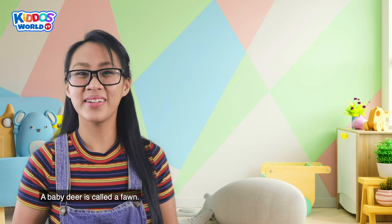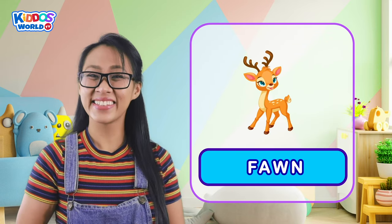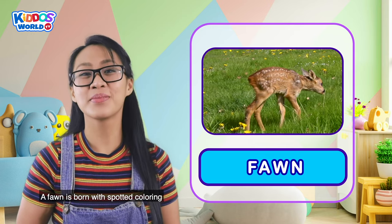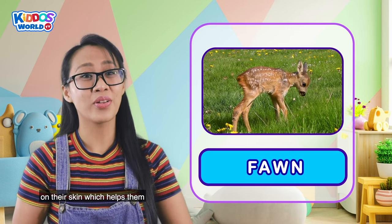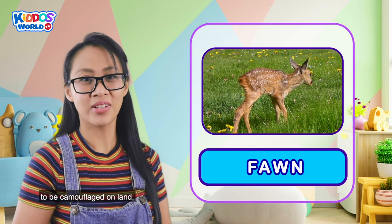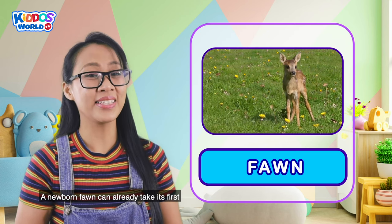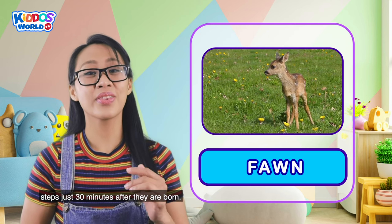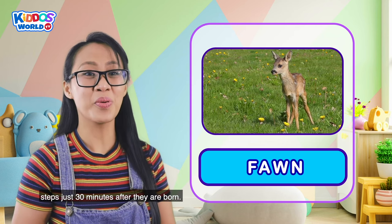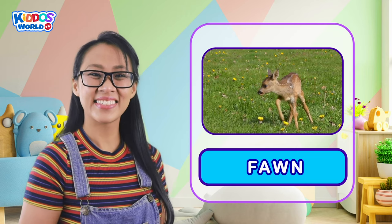A baby deer is called a fawn. A fawn is born with spotted coloring on their skin, which helps them to be camouflaged on land. A newborn fawn can already take its first steps just 30 minutes after they are born. How extraordinary! Wow!